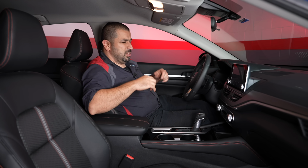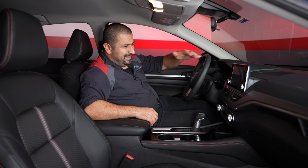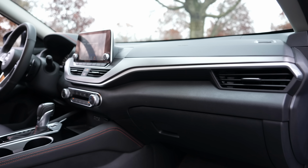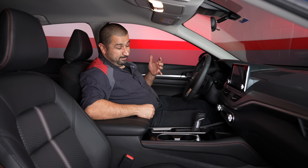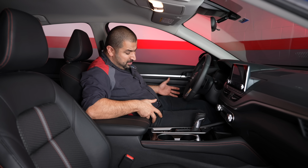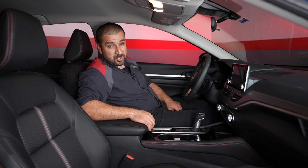Now, here's the interesting thing about this car. The materials are nice. They're not the nicest thing on the planet, but they are decent for a car of this segment, although not for the price of this car, which we'll talk about in a second. The seats are pretty comfortable, but they are missing one vital thing: lumbar support. It's part of a package, which is kind of a strange decision. If it's a power seat here, please have the lumbar support. No, it's part of an option, and kind of a strange decision.